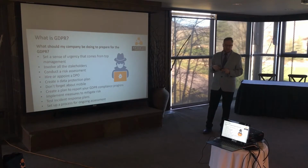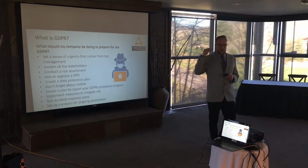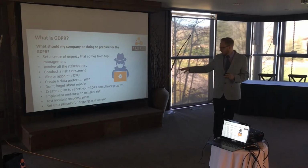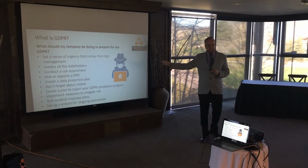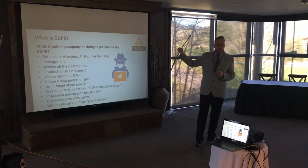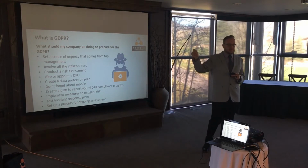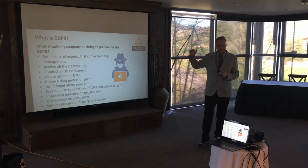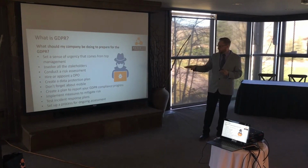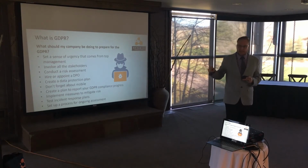You need to test your incident response plan, so you need to have an actual incident response plan. If something happens, what do we do? What are the steps? What are the exact steps? And then test it to make sure it's working. Because as with most government regulations that involve data security, you have to begin your process of disclosing and reporting within 48 to 72 hours. So you need to make sure that you're testing that to make sure that you're going to be able to respond quickly enough. And then you need to set up a process for ongoing assessment.